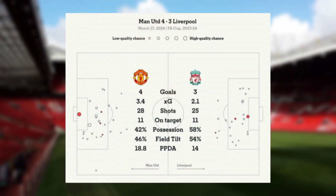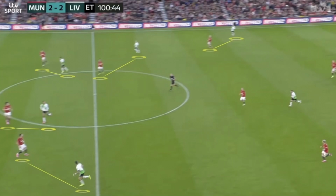United came flying out of the blocks and reached an intensity level that we haven't seen from them at all this season. They should have arguably been two up if it wasn't for McTominay's missed chance to double the lead. United had seven shots on target in the first half but were caught out by Liverpool's speedy transitions. So it started off well, but this is where it went wrong. The distances between United's midfielders at the start were tight and contained, but then they opened up and Liverpool could exploit the empty spaces towards United's back line.